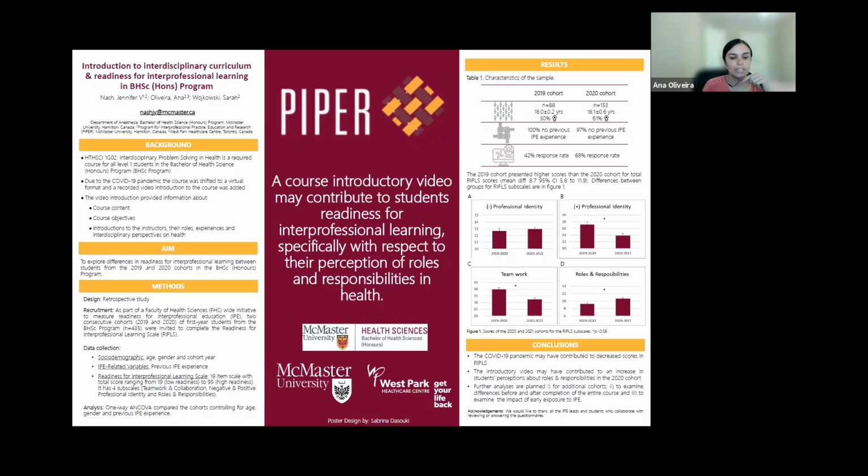We found no differences between the cohorts for the negative professional identity subscale, so cohorts were pretty similar in this one. And against all this tendency that we've been seeing, the 2020 cohort actually scored statistically significantly higher in the roles and responsibilities subscale than the 2019 cohort. And you can see this in figure 1D on the poster. I'm now going to pass it back to Jen to finish our conclusions.